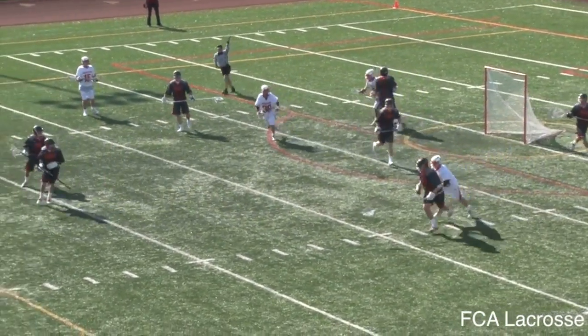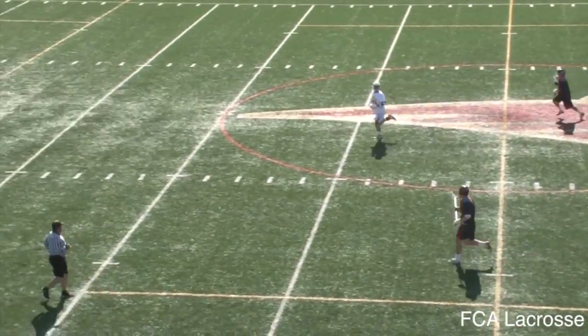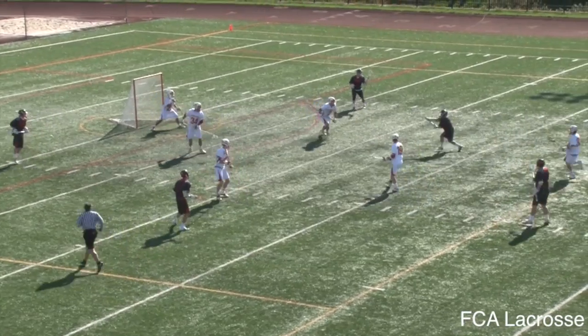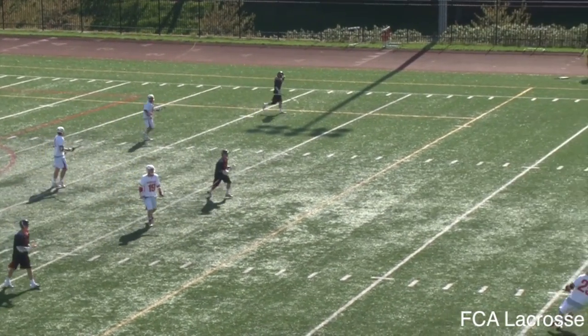Great pass by Bells, but picked off by Teddy Sawyer. 2 seconds on the penalty, so McDonogh unable to capitalize. Trailer coming through. Errant pass.